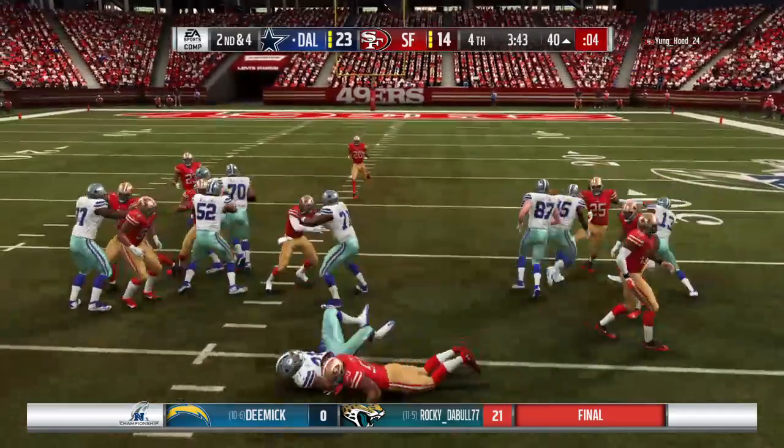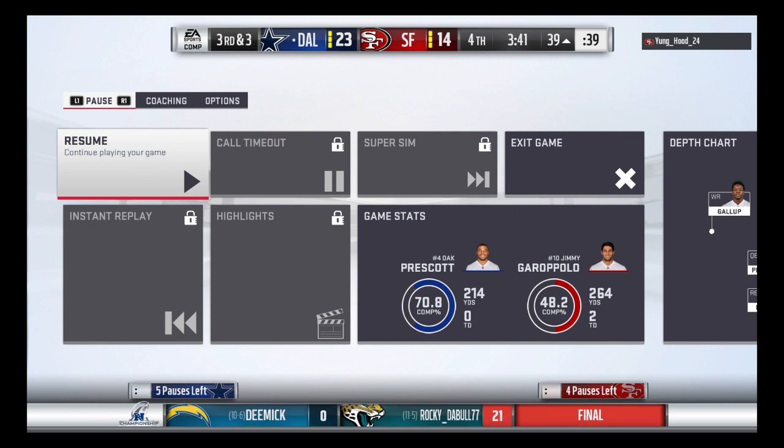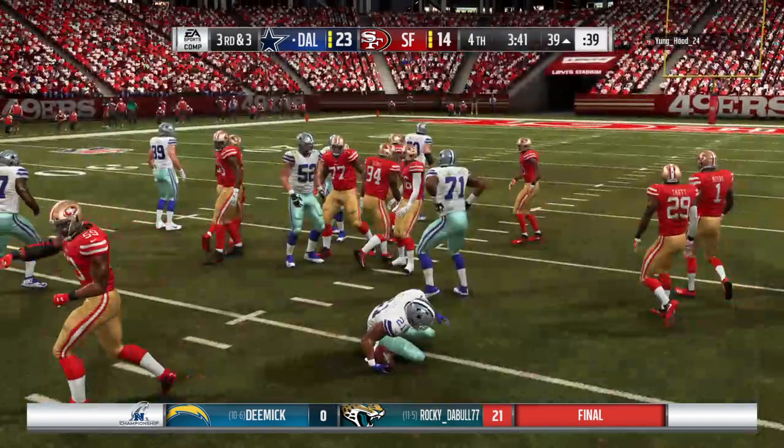The give is to Elliott. And little room to maneuver there. He gets it. Down to about the 39.